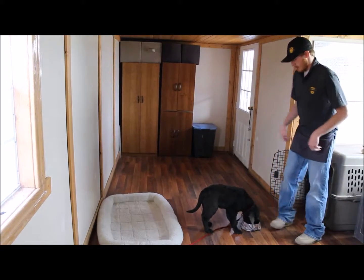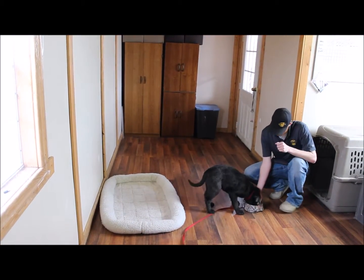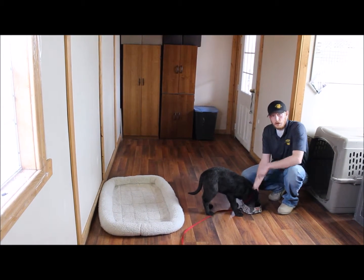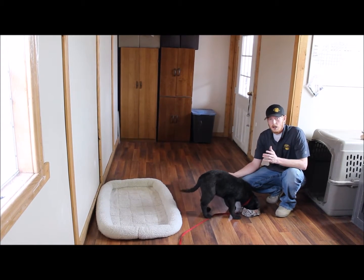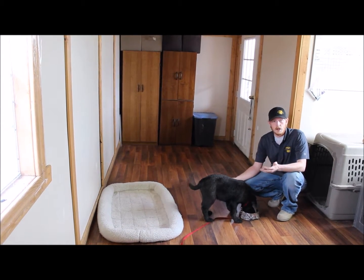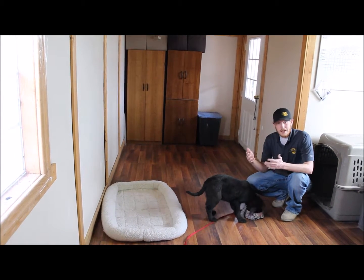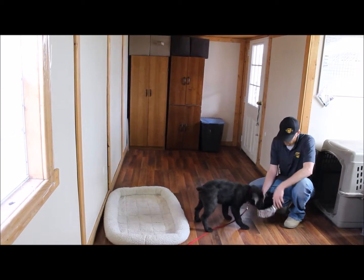Now, another thing we like to do with his meals is spend a lot of time sticking our hands down in his food bowl. And I don't want him to be aggressive towards me at all. Because a lot of people think they have just the kindest dog in the world, and then they're surprised when the toddler crawls up and sticks their hands in the food bowl, and gets growled or nipped at. So we want to protect against any of those mishaps happening.